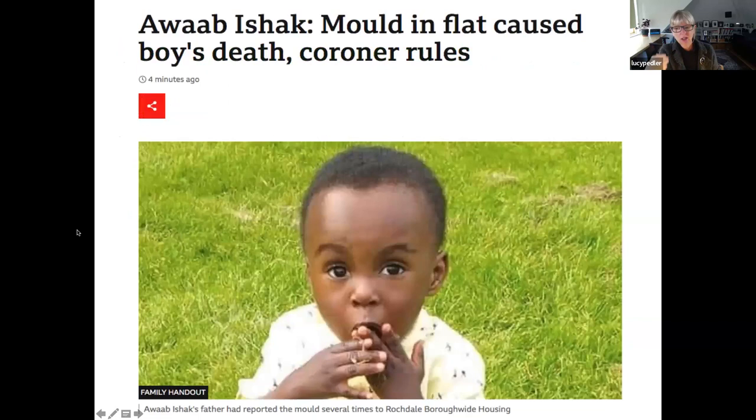And of course, it's not just poor health. Awaab Ishak's father said that his little son died as a result of the mold in their flat, even though he'd repeatedly asked the council to come and do something. So it's a serious issue, and actually what he's done is he's made a legally established case that you can die from poor internal air quality.